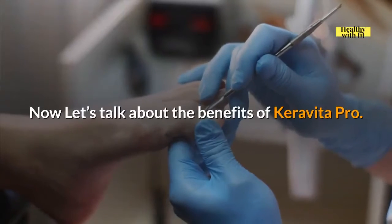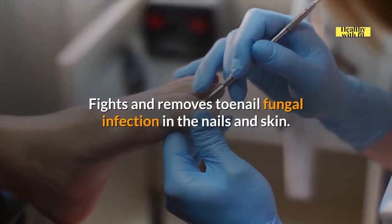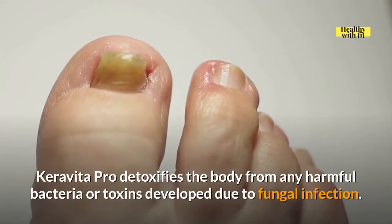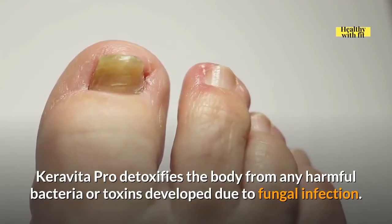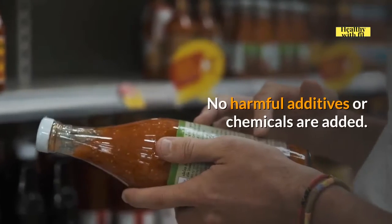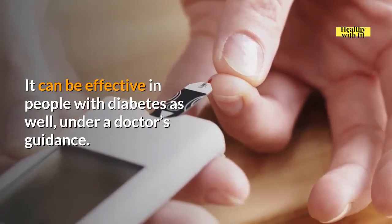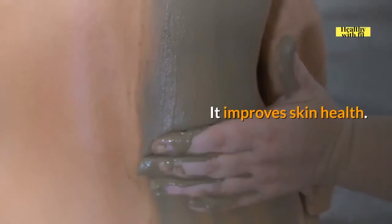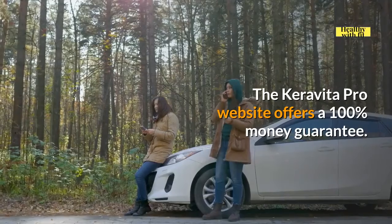Now let's talk about the benefits of Keravita Pro. Here are some of the benefits of consuming Keravita Pro. Fights and removes toenail fungal infection in the nails and skin. Keravita Pro detoxifies the body from any harmful bacteria or toxins developed due to fungal infection. Prevents recurrence of fungal infection. No harmful additives or chemicals are added. It can be effective in people with diabetes as well, under a doctor's guidance. No reports of side effects. It improves skin health. The Keravita Pro website offers a 100% money guarantee.